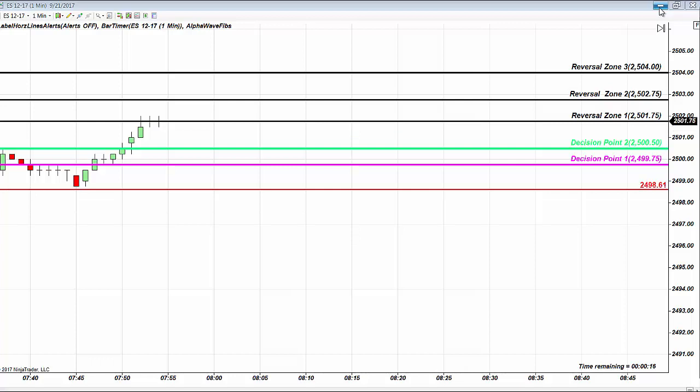What is 3 points on S&P? 3 points on S&P on 1 lot, $150. On 10 lots, $1,500. On 20 lots, $3,000. How many trades per week do you need? Not many. You only need consistency. You only need a sniper's mentality.